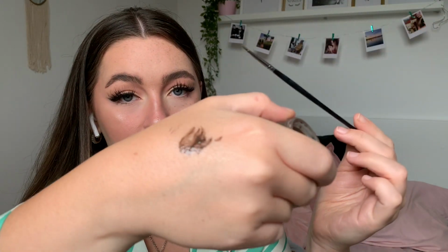Okay, these are called Freck. This is actually working really well. So if you don't have that fake freckle thing, get a little detailer brush, put some oil into your pomade, pop it on the back of your hand to get that formula.